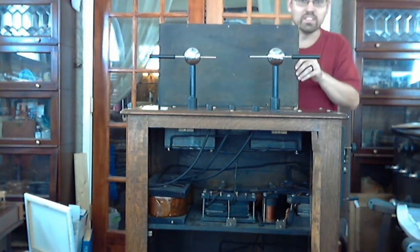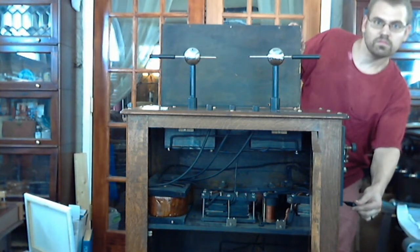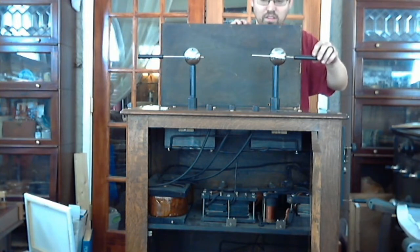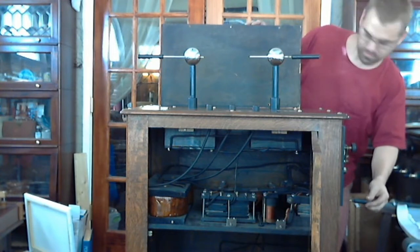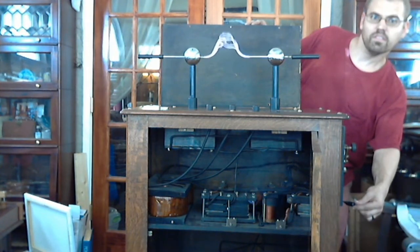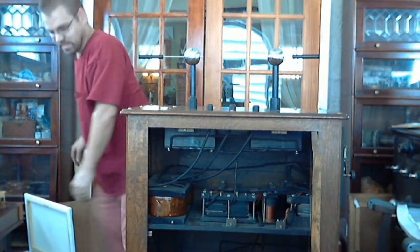To avoid too much stress on that capacitor, I've gone straight to the high power setting. And you can see a true flaming arc from this coil. Now you could see some of the arcing on that capacitor during those settings.